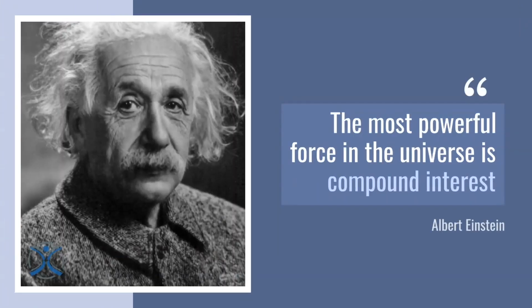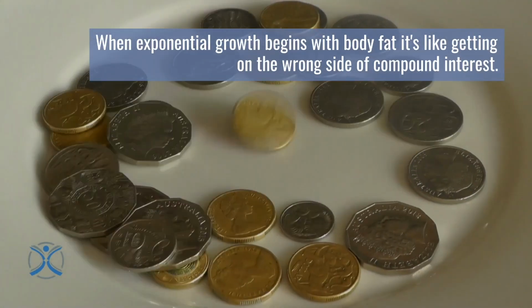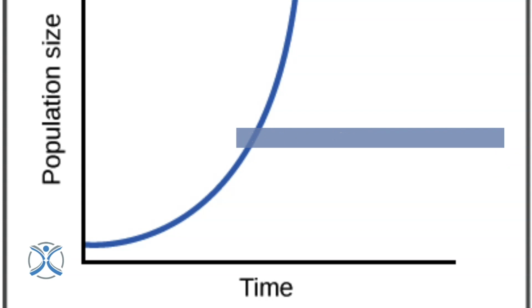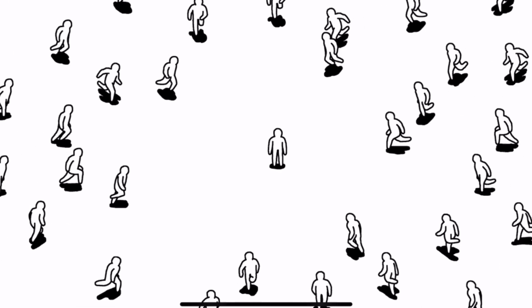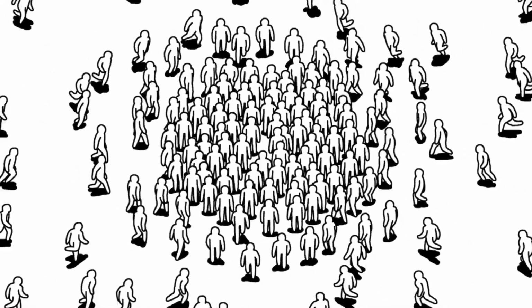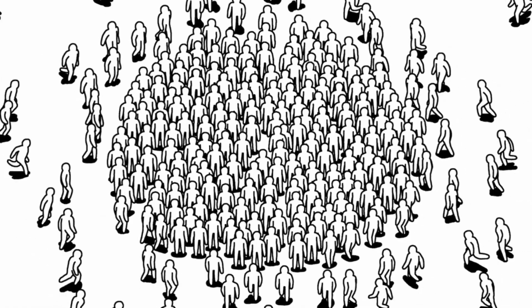The most powerful force in the universe is compound interest. But when exponential growth begins with body fat, it's like getting on the wrong side of compound interest. So take a look at this chart representing a population explosion. Here's the key idea. What starts off slow, if not stopped, over time, takes off and accelerates out of control. And ultimately, it becomes almost impossible to reverse the course of the growth.